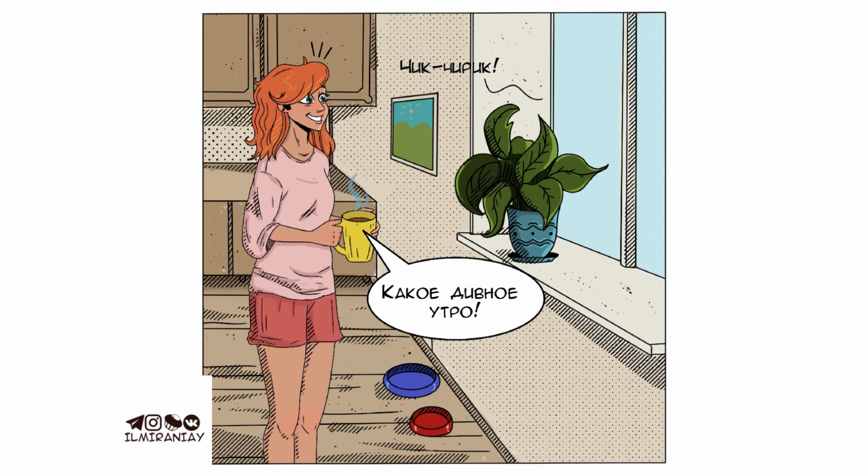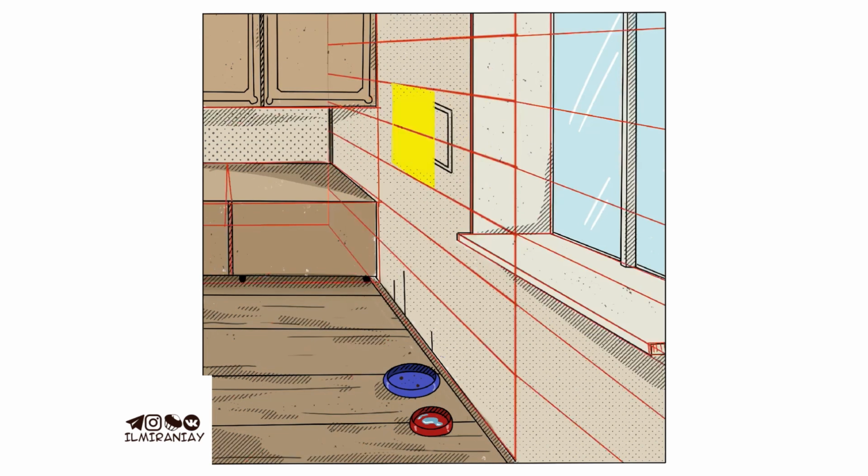Coloring. If you decide to color the comic, determine the colors for each character and mood in the story. Use colors to emphasize mood and change scenes.